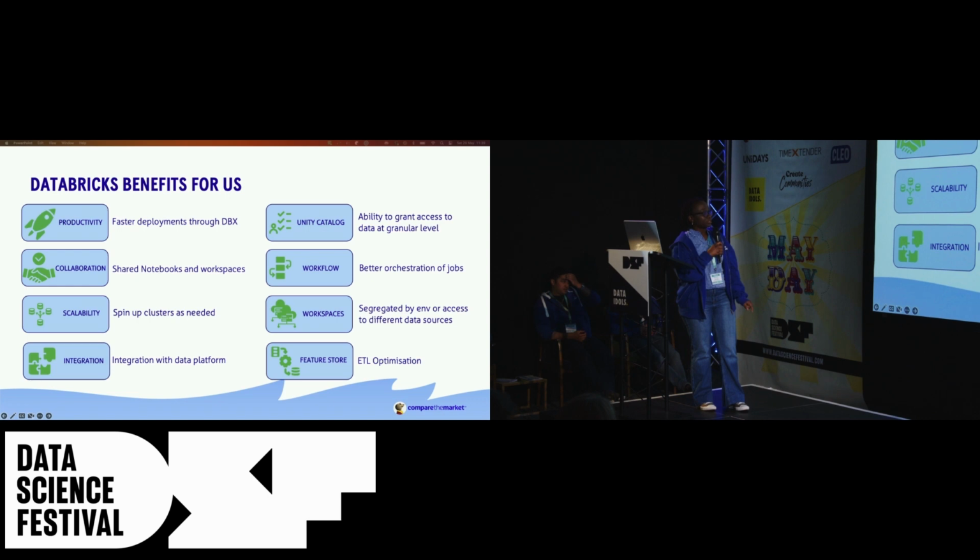The other good thing that we liked about Databricks was we could segregate on the workspaces what data people had access to. You could also segregate by environment and have people collaborating in that workspace. What we also liked about it was that we could spin up clusters as needed, which supported our scalability challenge. We also could integrate it with already existing systems that we're using for our data platform and also AWS.